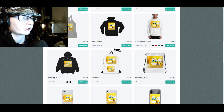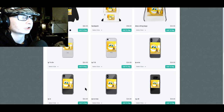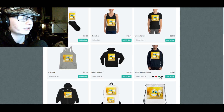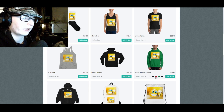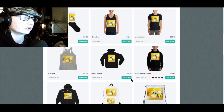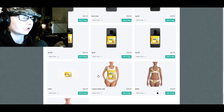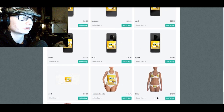And these ones only came in black, and these only came in white, and so on and so forth. And this came only in one color too, so I couldn't choose. But with this one, you can have it in navy blue, green, red, or black. Same with some of these other ones, you couldn't really choose the colors, but what can you do?